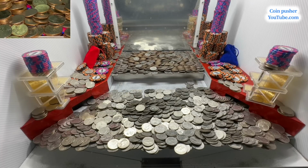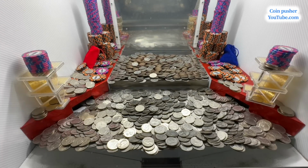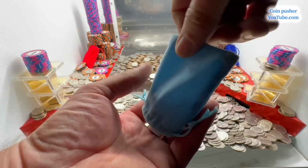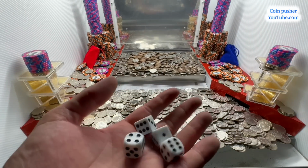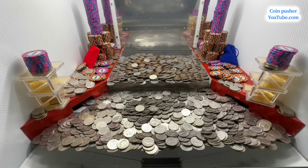That was the last of the quarters. Let's check out this mystery bag. There it is right here. Oh yeah. Hopefully it's a good one. We need some dice. Oh sweet. Nice, four of them. Wow, that'll help out a bunch.